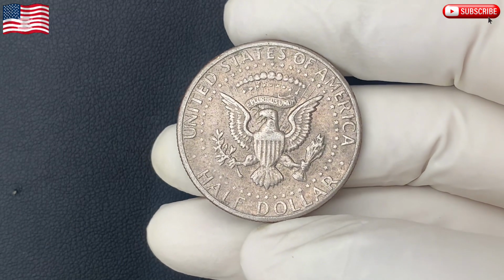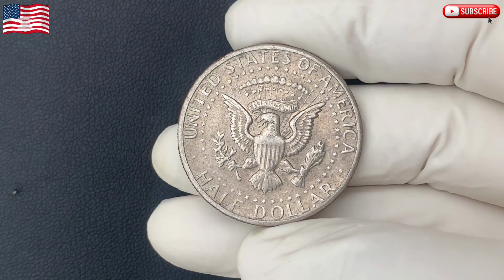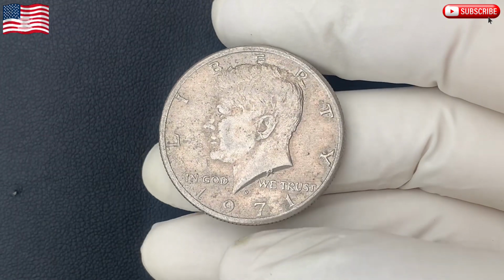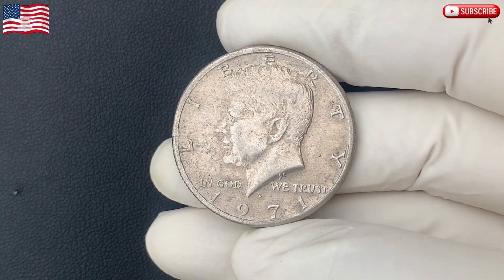If you're not sure about the coin's condition or value, it's always a good idea to have it professionally graded by a trusted coin grading service. A certified coin can be a valuable asset, and it'll give you a clear understanding of its worth in the marketplace.